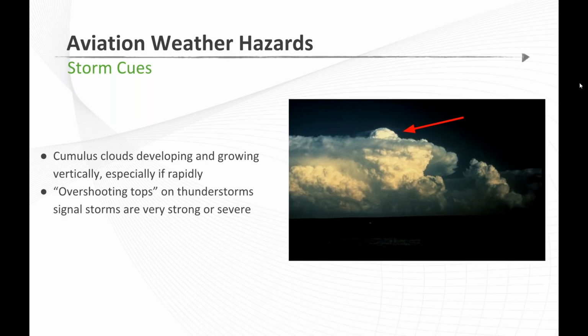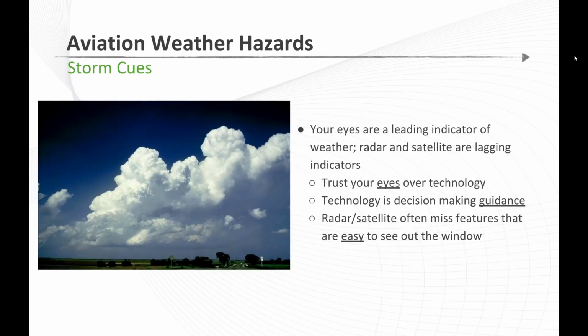And if you look out the window and see a picture like this, where you have an overshooting top, a cauliflower-like shape on the top of a thunderstorm, that's a good indication that that storm is very strong, if not severe. Now, a wise pilot would stay away from it, but remember, you don't want to be near that thunderstorm either, because what goes up must come down. There's usually an associated downdraft or series of downdrafts to compensate for the updraft.